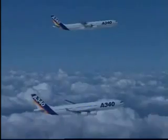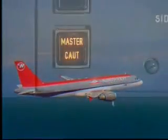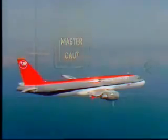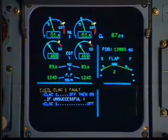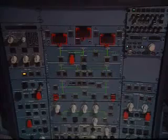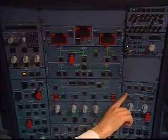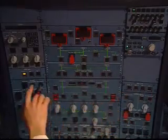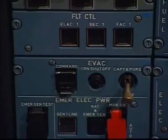But what happens in case of failure of a system? The fault and the checklist appears on the ECAM. At the same time, an alternate system takes over, while we follow the checklist. In this case, we reset the system.